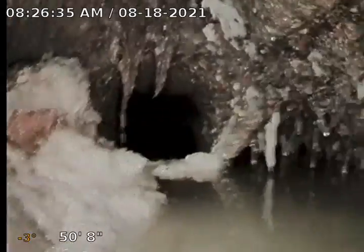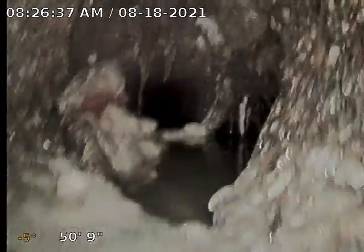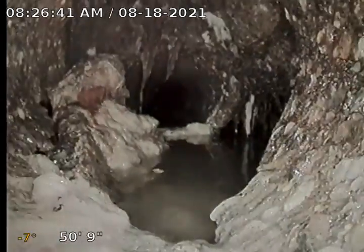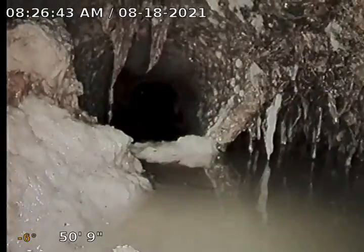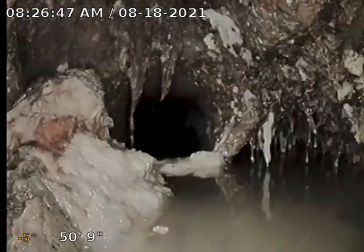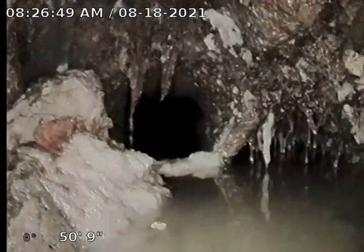You can kind of see the tie-in at the top of the pipe. You can also see some buildup of toilet paper, likely a combination of toilet paper from both the 509 and 2016 sewer lines, because they both connect at this point. As you can see, the line is broken. It's missing the bottom entirely.